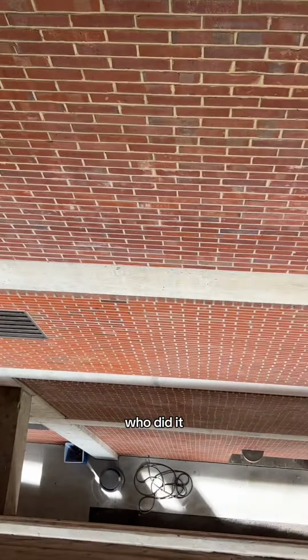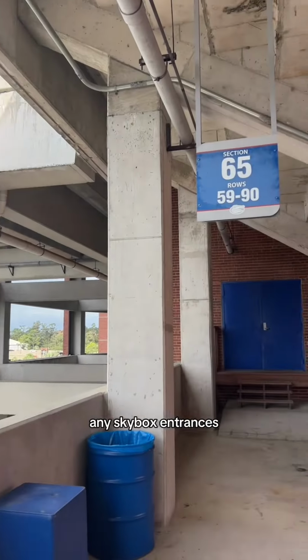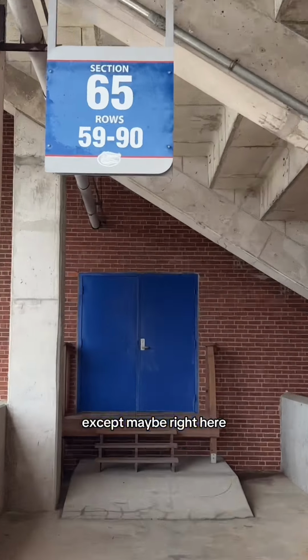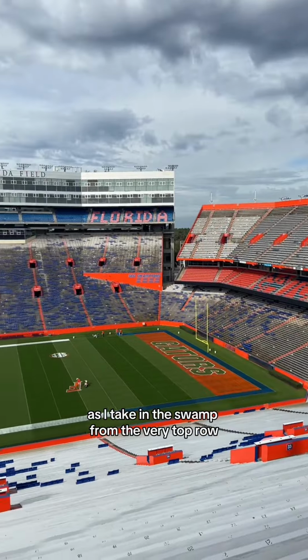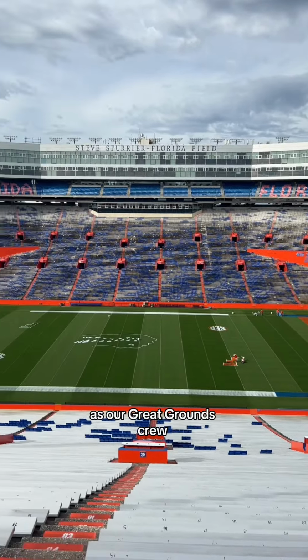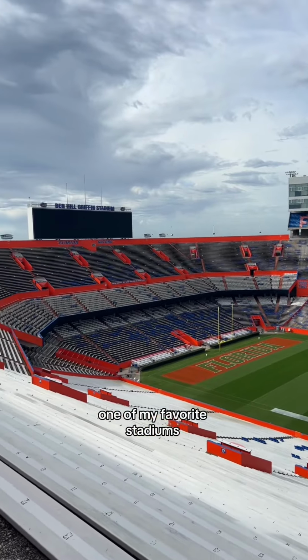Who did it? Well, we made our way all the way to the top, but I'm actually not seeing any skybox entrances, except maybe right here. And that is locked up, if it even gets there anyways. For the amount of seats that this concourse up here serves, this feels very, very narrow. As I take in the Swamp from the very top row, as our great grounds crew finishes up their job, this really is one of my favorite stadiums that I've been to.